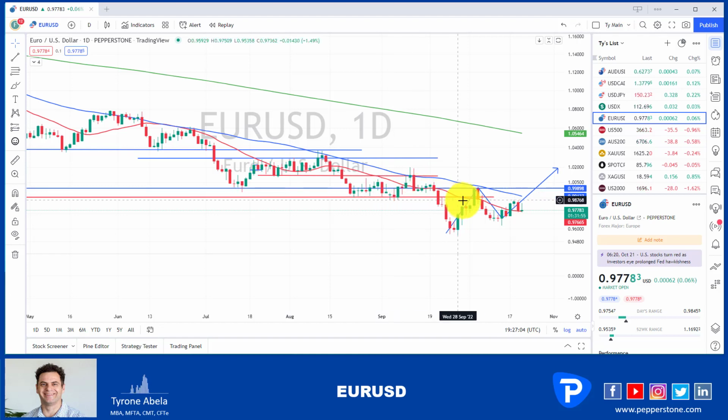We followed this for a long time, and it's still technically in a downtrend, of course, but the only thing that's going to stop this downtrend is a break above parity here. So we'll see we've got the low, the high, a higher low, and of course at that point we'll have a higher high. It'll be above the moving averages, just like the dollar index.